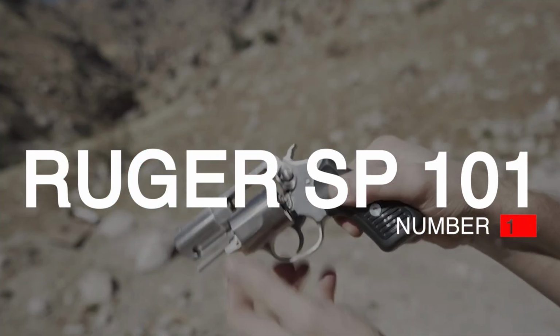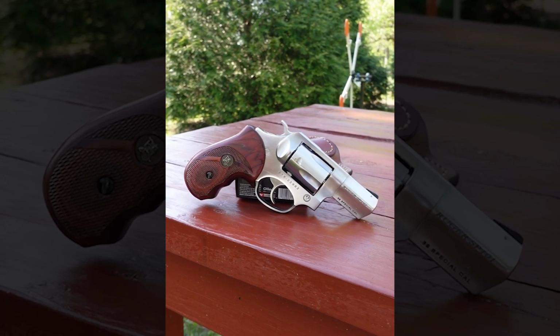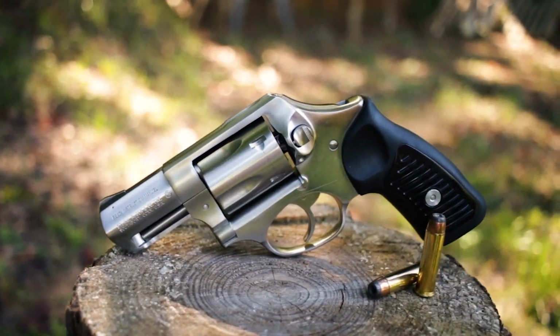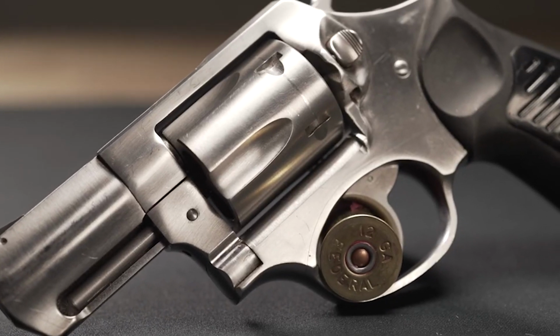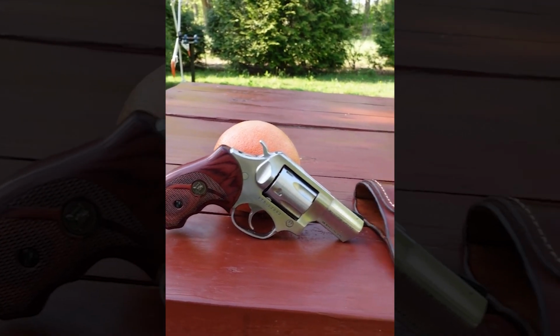Number 1. Ruger SP101, $700. The Ruger SP101 was introduced in 1989 as the smaller frame counterpart to the GP100. It comes in a number of different caliber configurations, including 5-shot .38 Special, .357 Magnum, 9mm Parabellum, .327 Federal Magnum, .32 H&R Magnum, and 8-shot .22 Long Rifle versions.